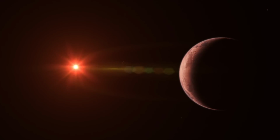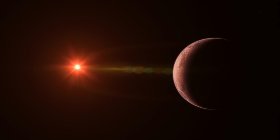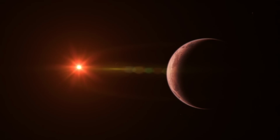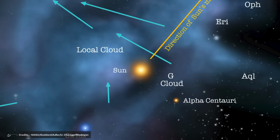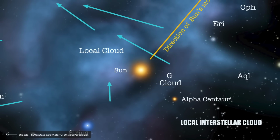Wolf 1061 is a super interesting place in terms of its position in the galaxy, right on the edge of a space cloud filled with super hot and super rarefied hydrogen. Who knows what we'll find next in this wacky star system? Let's keep going. Local interstellar cloud.